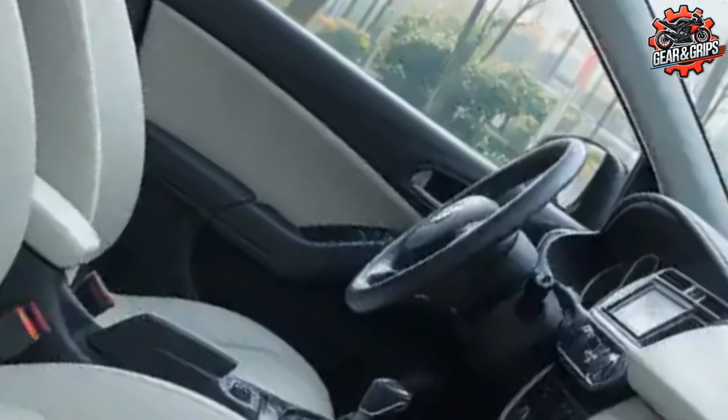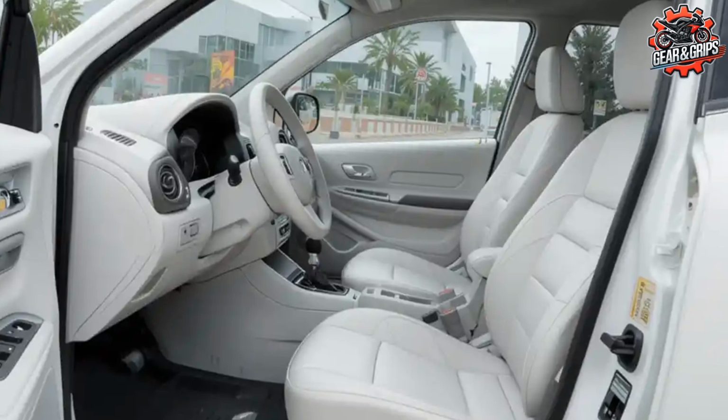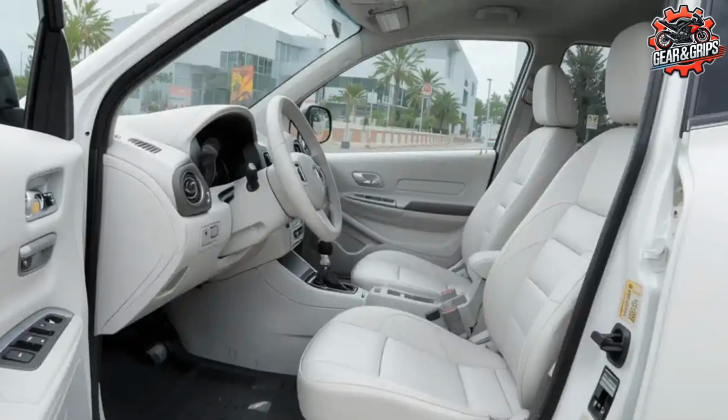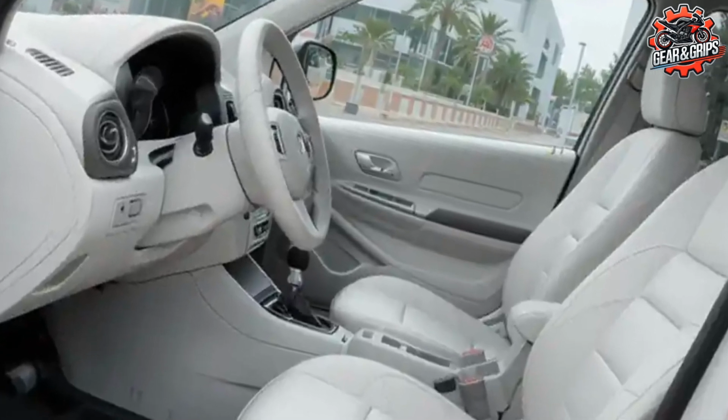It comes equipped with airbags, an anti-lock braking system, ABS, electronic brake force distribution, EBD, and vehicle stability control, VSC. These features ensure that you and your passengers are protected on the road.